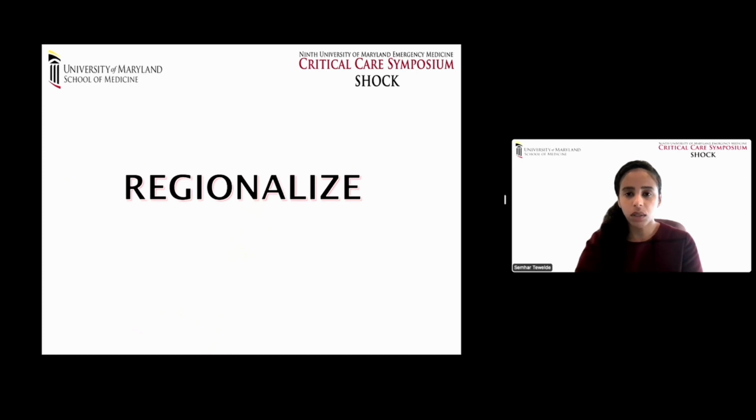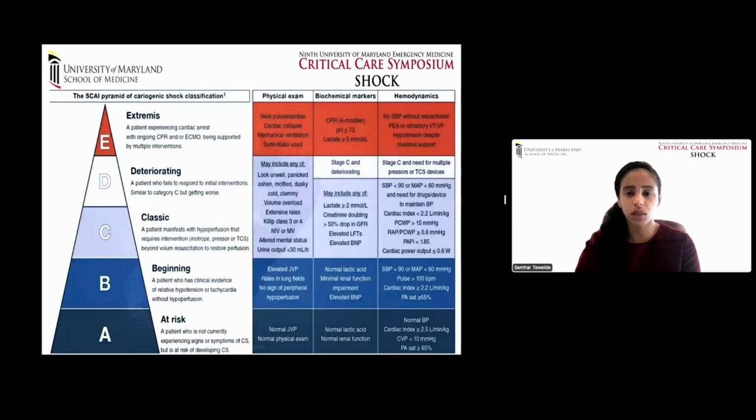More importantly, how can you have a common vocabulary that you use with your intensivist and your cardiologist? So this is the SCAI classification, the Society for Cardiovascular Angiography and Interventions. They developed this classification to basically have a common jargon that we use when discussing patients with cardiogenic shock. So if you look here, you have a scale from A to E: at risk, beginning, classic, deteriorating, and extremis.